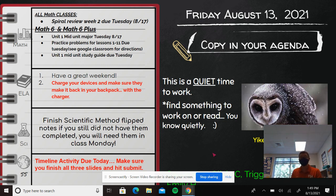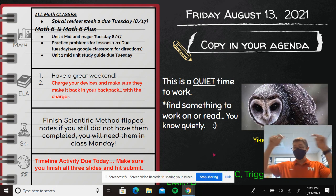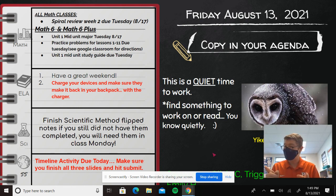Hopefully you have a good weekend, and don't forget there is a timeline assignment due in social studies today. Most kids are done, but you might want to ask and see if your kid finished the timeline activity.